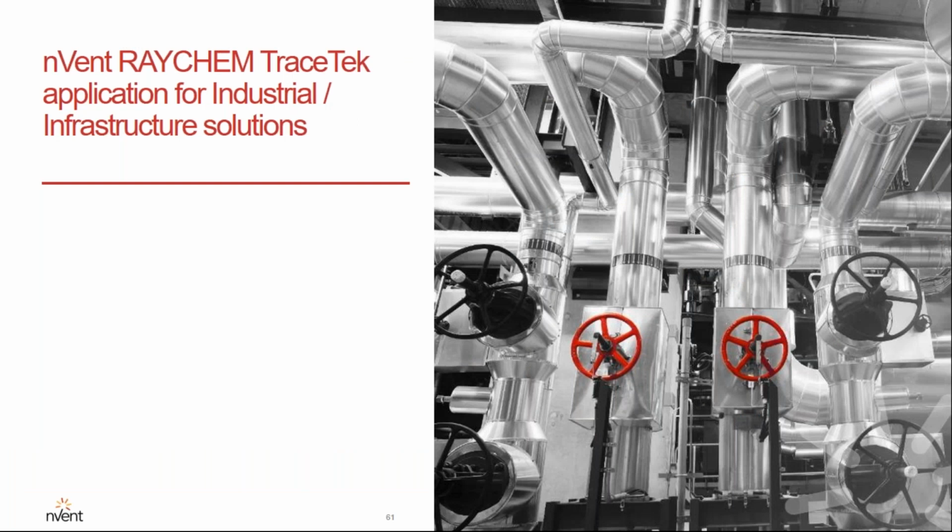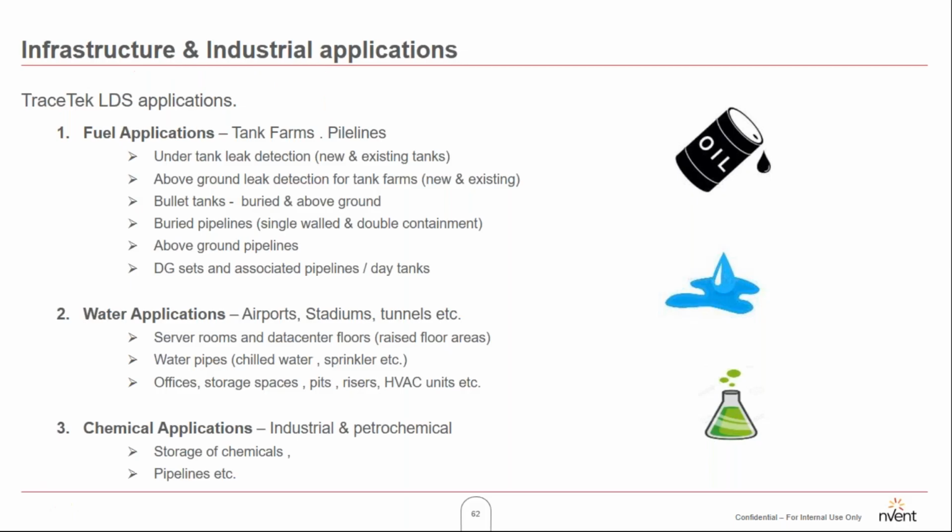I'll talk a bit about infrastructure and industrial solutions as well, because as I said, we do have solutions for infrastructure applications as well. So typically when we talk of fuel leak detection systems, we talk of tank farms and pipelines. We do leak detection systems for under tanks if there is a new or an existing tank in a tank farm area, above ground tank areas, in case you have got pumps, valves, and various fittings in a tank farm area where there is a potential for leak, we can use it there. Bullet tanks, buried pipelines, above ground pipelines, BG sets. So fuel leak detection systems can be used for all these infrastructure and industrial applications.